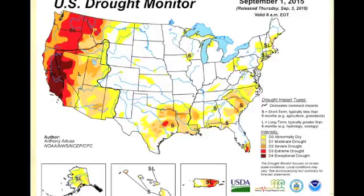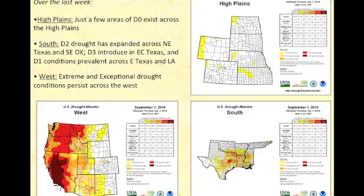The reemergence of drought in the Southern Plains and eastward is visible on this newest drought monitor, including the regions of eastern Texas and southeast Oklahoma, eastward through Louisiana, Arkansas, and portions of the southeastern United States. The central and high plains remain relatively drought-free, with just a few areas of D0 drought evident. As we look closer at the drought monitor, in the high plains, there are only a few small areas of D0, which is abnormally dry, across the area.